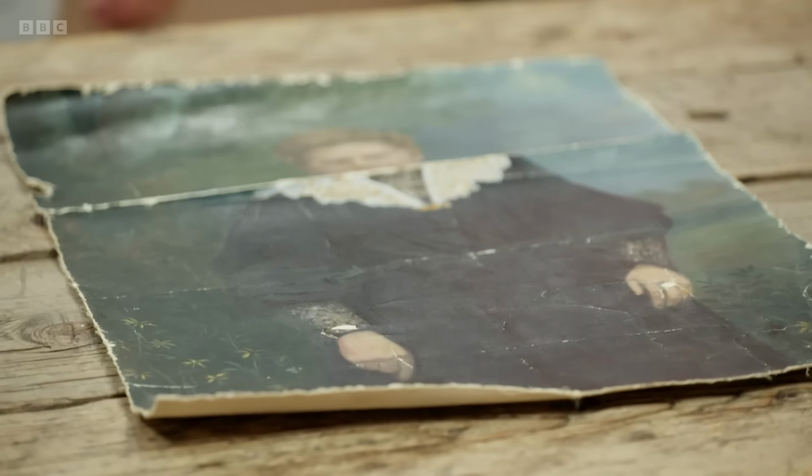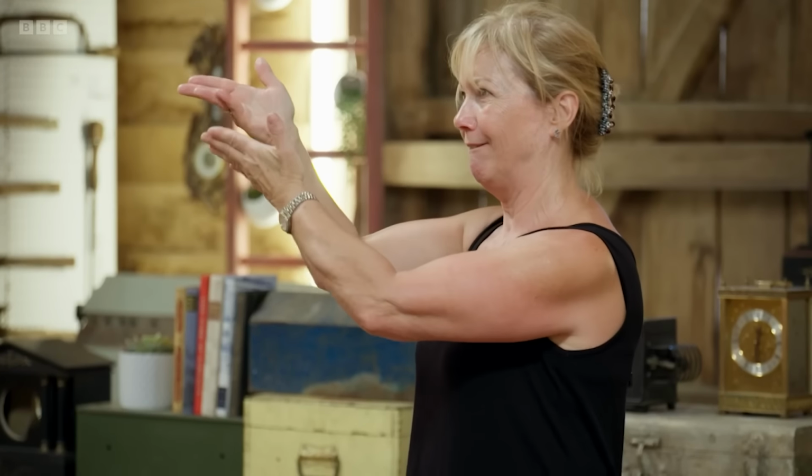I love it. David, how come you've got this now? Well, it was passed down to me from my parents, who inherited it from my grandmother and grandfather when they died. Do you mind if I come and have a closer look? Please do. Thank you.